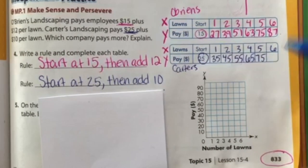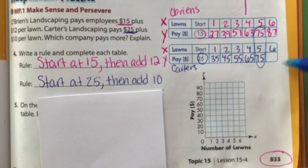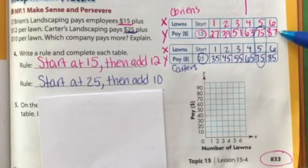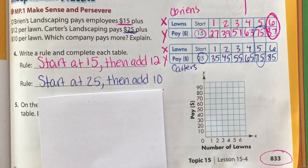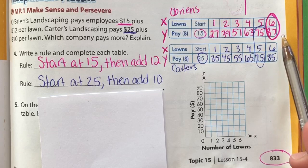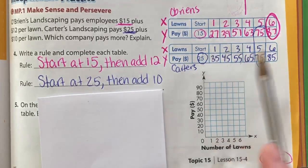Another 75, ooh, they are tied at lawn 5. 75 plus another is 85. Ooh, so after 6 lawns, which employee makes more money? O'Brien's employee. So the more lawns you do at O'Brien's, you actually make more money than you do at Carter's. Okay, it just takes a little bit longer to get there.